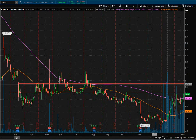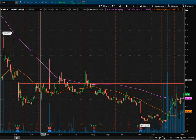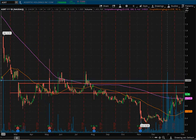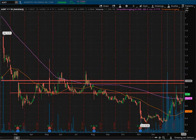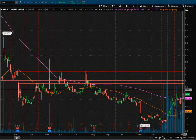Another reason why I want to do the 95 is because that $1 mark also could be an area of resistance. It's a big mental area for a lot of tickers. And as you can see, in the past, if I highlight it, it was a support here. So I wouldn't be surprised if there's some resistance between the 95 cent and $1 area. And then past that, we could definitely see some more resistance at the 115, and so on and so forth. But to me, overall, this looks like it could be the start of a reversal. Very profitable and lucrative trade.